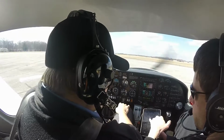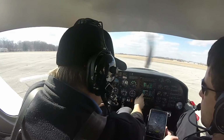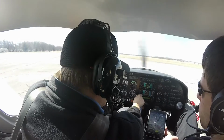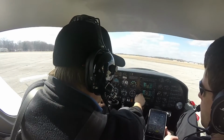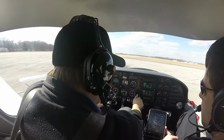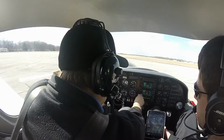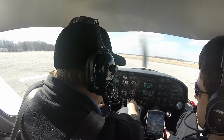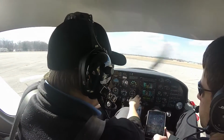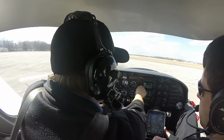We want 124.15, so we can put that in the bottom radio. Maybe that left knob. So the big knob does big numbers, little knob does little numbers. Been a while since I've done that. Yep. So we want 124.15. Keep going down to the left. There's 15. And then the Unicom at DeKalb is 123.0, so we can put that in our top radio. Yep.